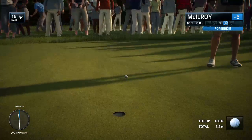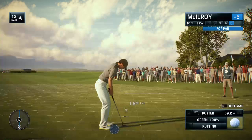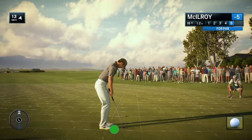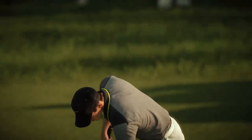How does that not go in? Amazing. Stroke looked good, line looked good, just did not take that final break. So a tester from 4 feet. Has it for par, stays at -5.